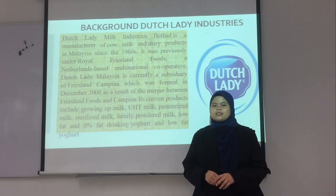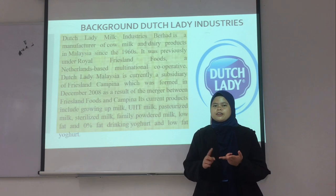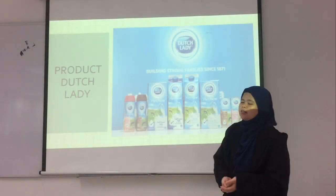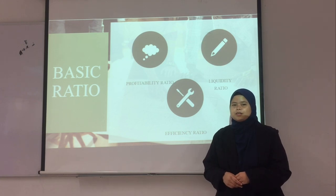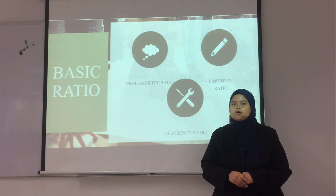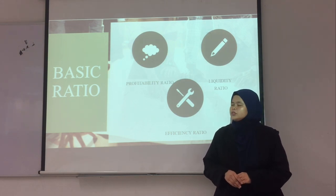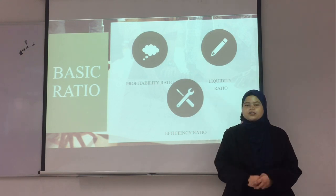Its current products are growing up milk, pasteurized milk, sterilized milk, family powder milk, and low-fat yogurt. Okay, this was a product of Dutch Lady Industries Berhad. Regarding the task of financial statement analysis of Dutch Lady Industries Berhad, we are going to analyze three basic ratios, which are profitability ratio, liquidity ratio, and efficiency ratio.